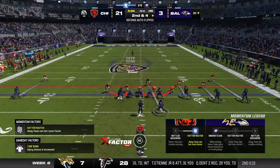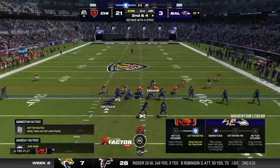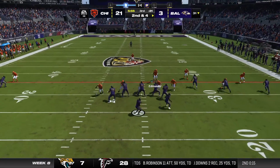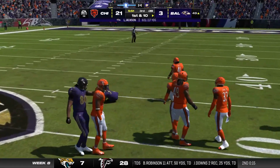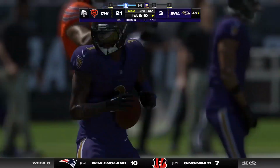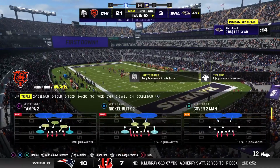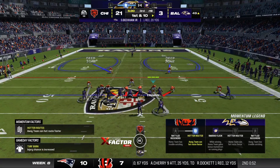They'll come up now 2nd and 4 from the 31. Jackson. He's got the hook up to Odell Beckham. And he'll be taken down, but not before they work it across midfield. He was held without a catch in the first half, but he's got one here, and he also picks up a first down.